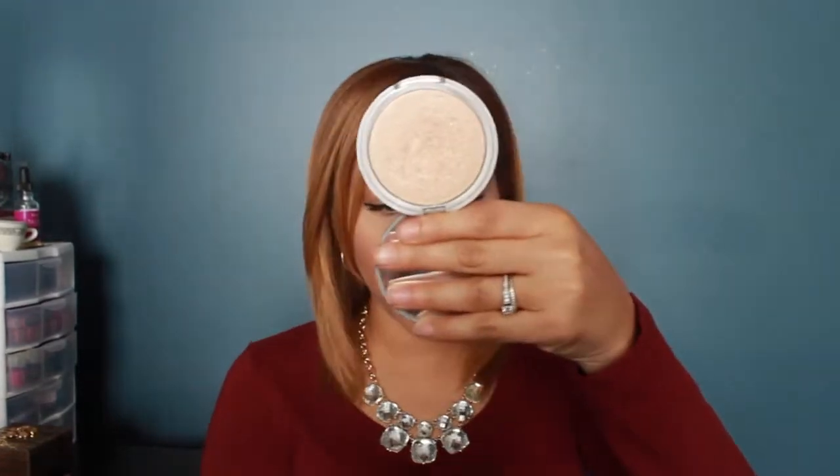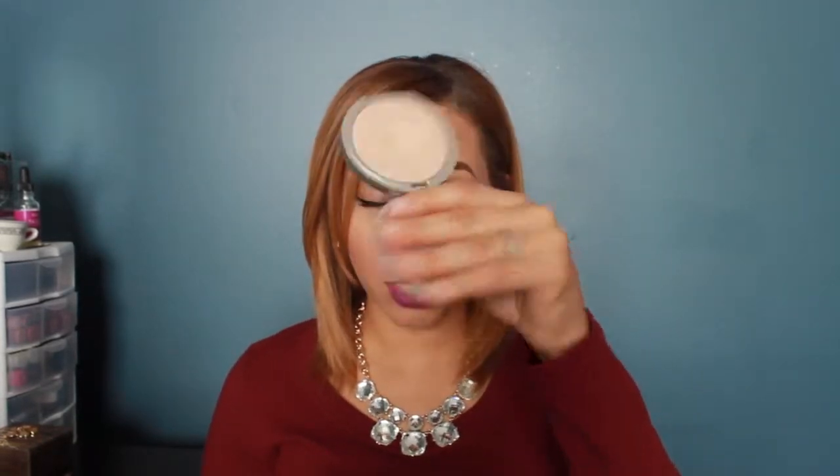Highlight wise, I use the Mary Luminizer by The Balm. It is a champagne highlight. I think this will look good on all skin tones, warm or cool. So yeah, and I tend to use this on my inner corner. This is probably the only inner corner highlight that I use for the most part. Like today, with a face like this, I use this everywhere.